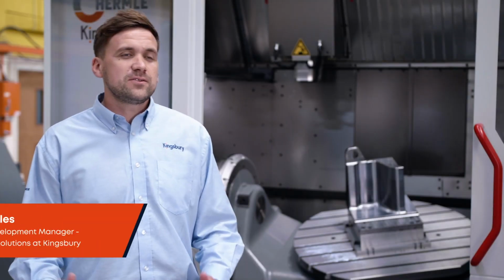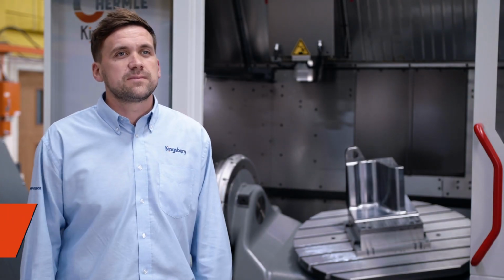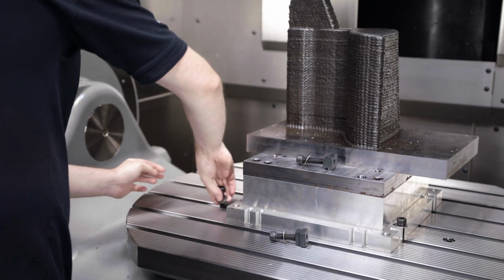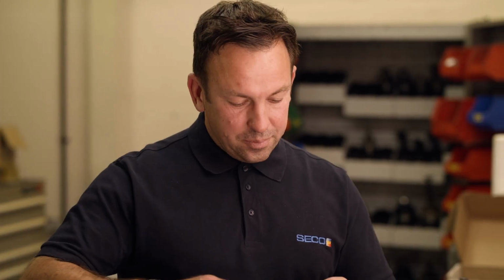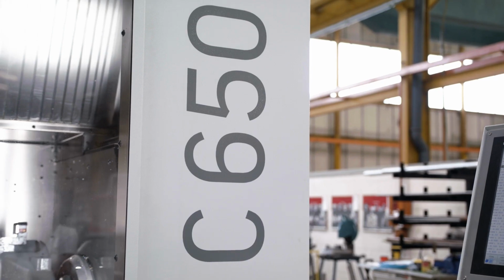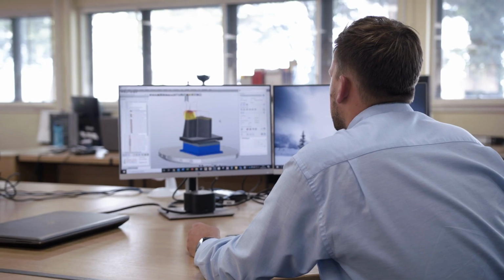Hi, my name's Dan Castles and I'm Business Development Manager here at Kingsbury's for Automated Solutions. In this stage of the process, we take the 3D welded part and we set it up onto a 5-axis CNC machine. In this case, we're going to be putting on the Hermley C650. The initial phase of the process is to plan a method and program the part.